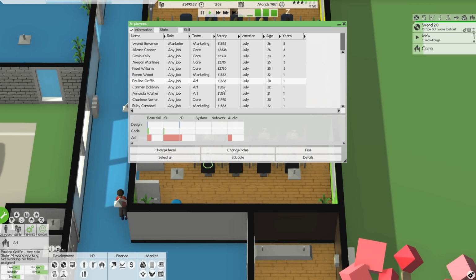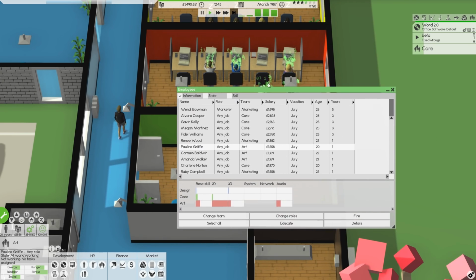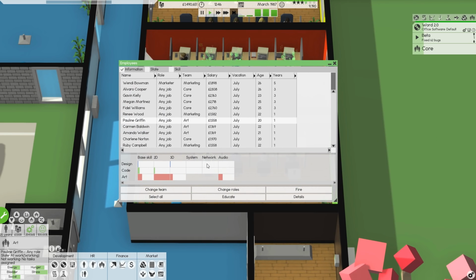You've got full 2D. Now I've only trained the first 3 because I don't know if the other one's actually retired or not. Oh no, that's not there. So I could send them off for some more training. So you... we're going to do the drawing next. So I could send you for some 3D.